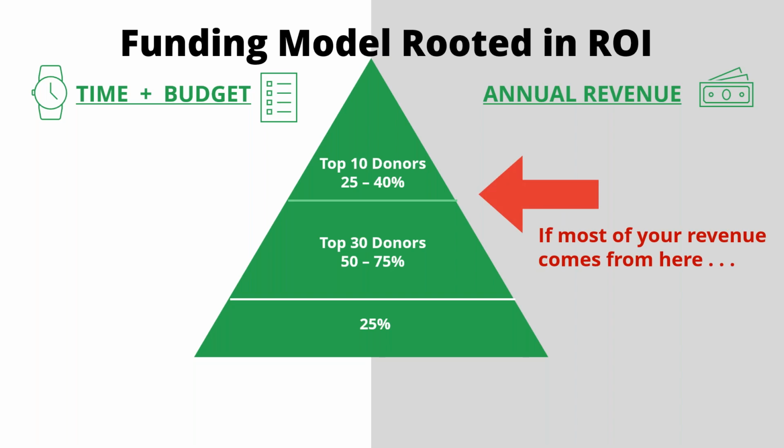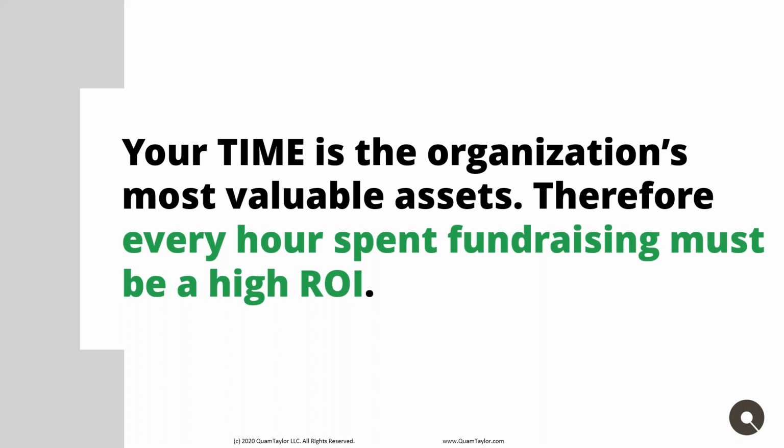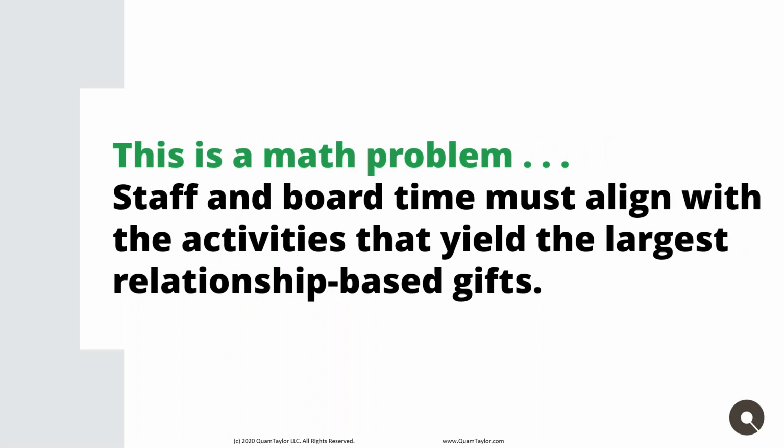Here comes the challenge. Studies show most of your revenue comes from this top part. We have to make sure that you're not spending the majority of your time and budget on the bottom part of the pyramid. That's where we always default. Here's the thing: your time is the organization's most valuable asset. Don't be humble about this. If you're the leader, if you're the fundraiser, every hour you spend fundraising has to be high ROI. It has to be pointed at the top part of that pyramid, or you will never be fully funded. It's usually more of a math problem: looking at the staff, the leadership, and the board, and making sure the activities they're doing align and yield the largest gifts for the organization.